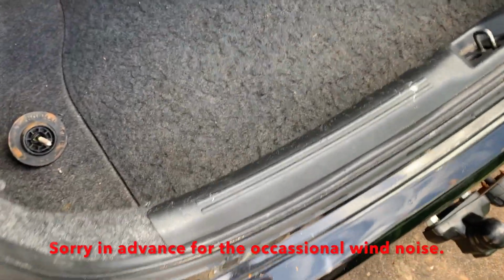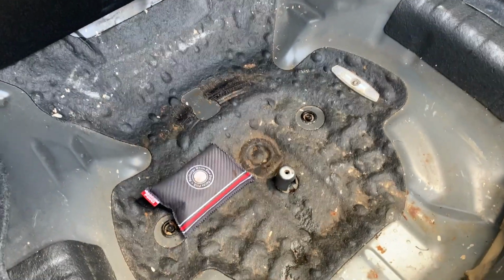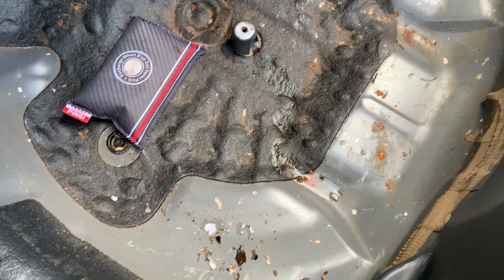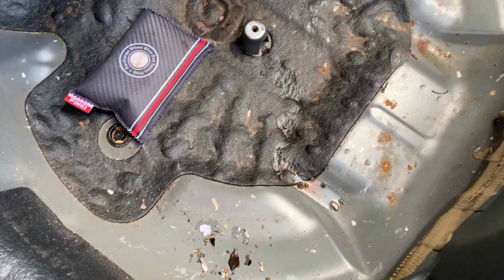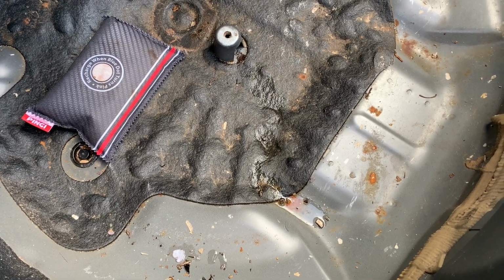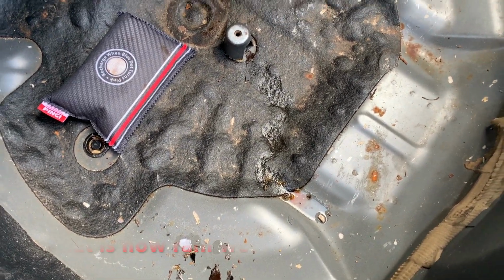So here we have my boot. As you can see, this is the area that was damp. Feels a lot drier now, thankfully. But if I lift it up, there we go. You've got a tiny puddle that's formed. There's a little bit of water there and there. So I'm not 100% sure where that's coming from, because is it coming out of the sky?